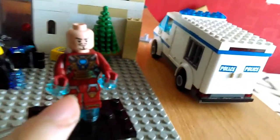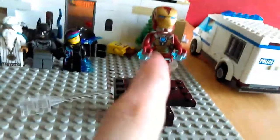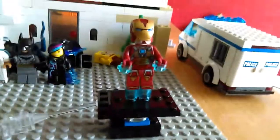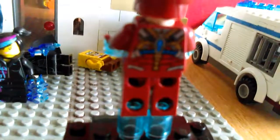I believe this is Heartbreaker something. And I wanted this one real bad, so I got my parents to get it for me, because that's the kind of guy I am. Anyway, so this guy has really cool prints in the back. Let me just show you right there.